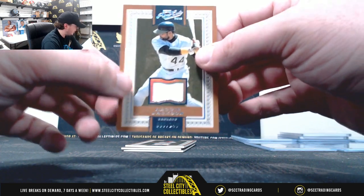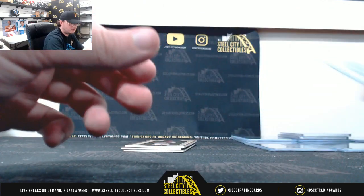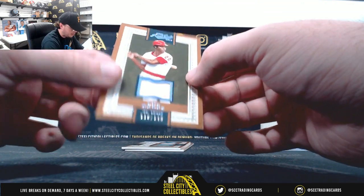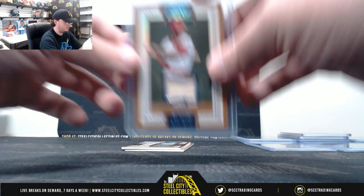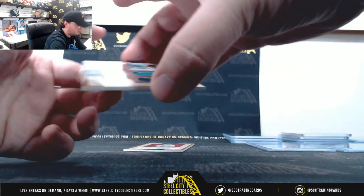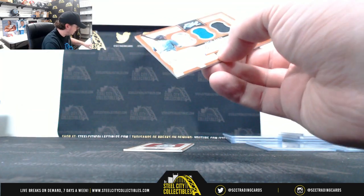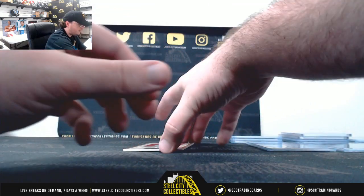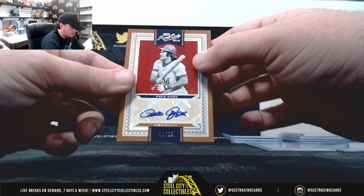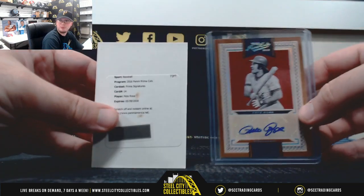Numbered 88 of 149, Reggie Jackson jersey, Corey W. Cardinals, Lou Brock bat, 110 of 149, Travis D. Number 29 of 99, triple relic auto rookie, Ketel Marte. Number 9, Travis D. And numbered 8 of 15, autograph Pete Rose, Corey W. So they have the one numbered to 15, but not the one numbered to 49.